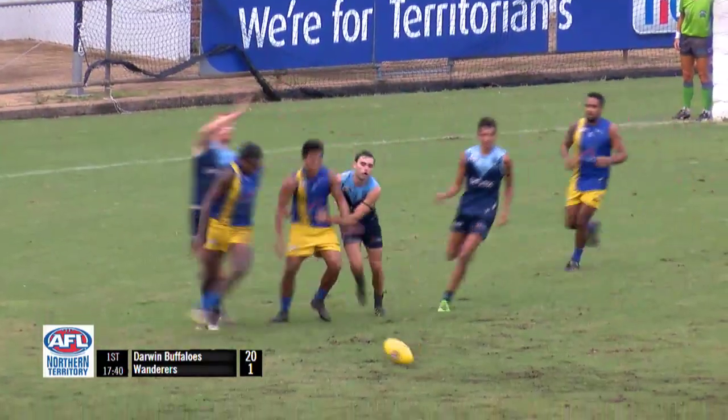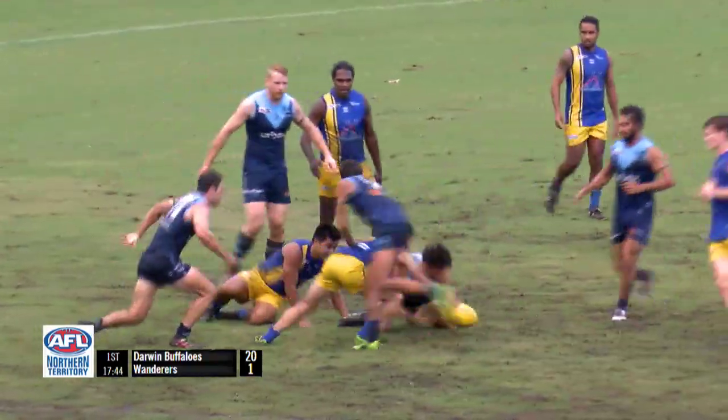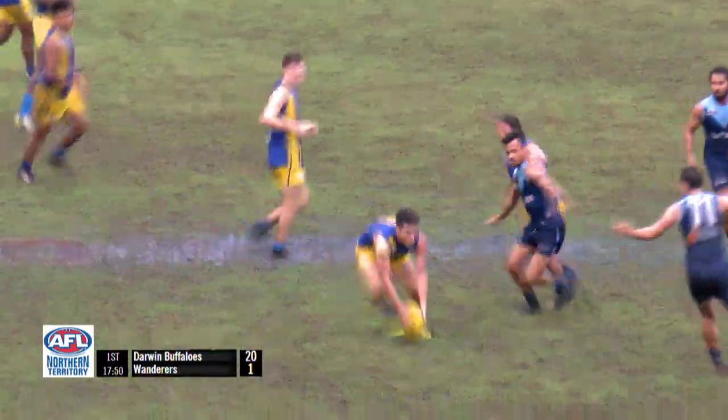Wanderers here with the numbers. Taylor being held onto. Umpire says play on. Geez, the player there in Mansell in an absolute headlock. Umpire said nothing's doing. Aldridge gets wrapped up. Ball pops out. Here go the Wanderers again. Down the wing. Here's Shannon Motlop.